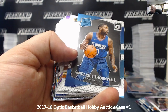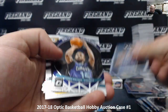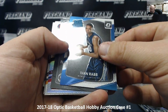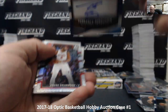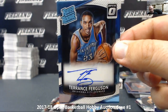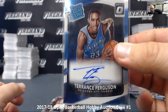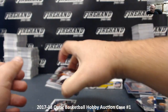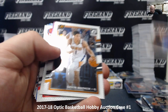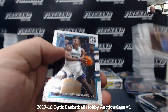Sindarius Thornwell, rookie. DeMarcus Cousins insert. Markelle Fultz, rookie. Kemba Walker insert. Ivan Rabb for the Grizzlies, rookie. And for the Oklahoma City Thunder, Terrence Ferguson, rated rookie autograph for the Thunder. Between that and the gold vinyl Westbrook, clean it up. Andre Drummond, prism. Tyler Lydon, rookie. Rick Barry, insert. Wayne Selden, rookie. And Klay Thompson, insert. And that is box 11.